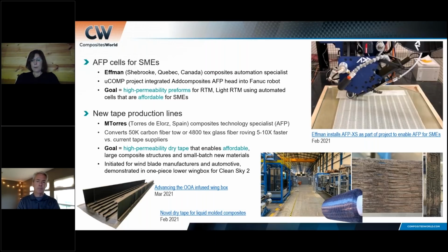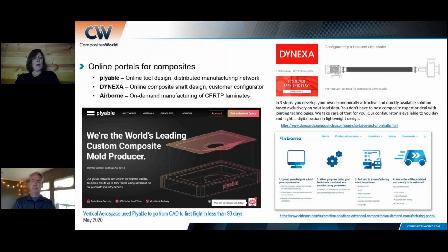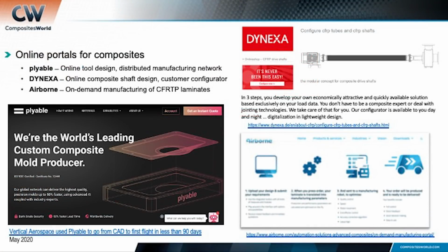Okay, great. Thanks. So the next topic is this portalization of the composites industry. We're all familiar with going to Amazon or eBay or whatever and how easy that is for us to make orders, and what we want can be searched using algorithms and suggestions made to us. Now we're seeing this happen within the composites industry.